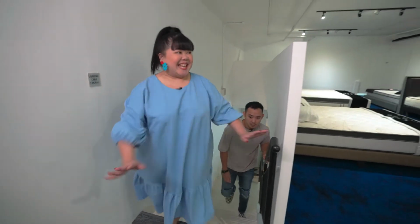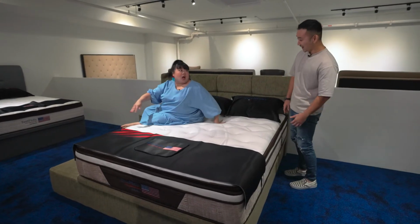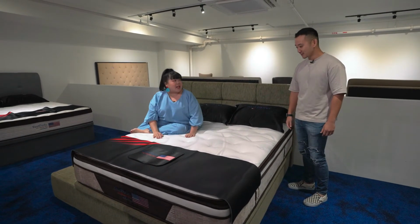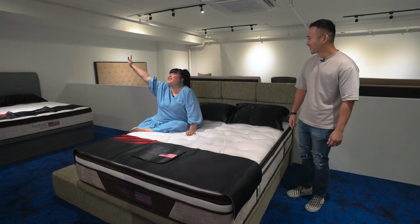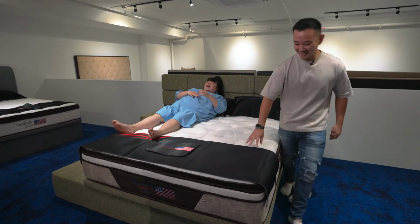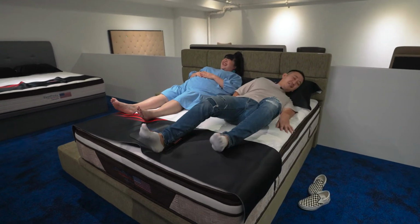So this is the second level where all the mattresses are. So many beds. Yes! Wow, Sissy, can I get that? You can! You want to buy bed, you must try. Correct, now if this bed can carry my weight, it can carry anything else. Very durable. Let me try. Yeah, very comfortable.